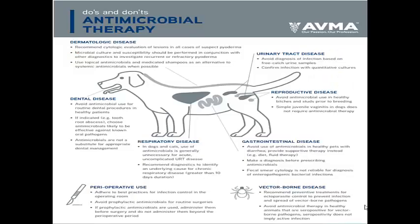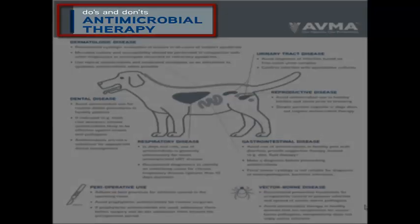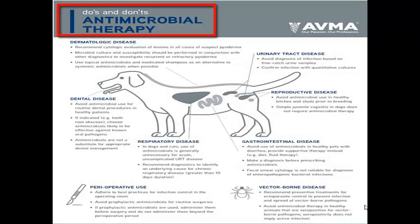And before we get into the specifics of therapy for pyoderma, I would like to point out that in 2015, AVMA put together a task force on antimicrobial stewardship in companion animal practice to provide guidance on the use of antimicrobials in light of the emerging impact of multi-resistant organisms, which are appearing, and I will show on this presentation for skin disease. But as you can see, they develop some general do's and don'ts on antimicrobial prescribing. And here they show what are the most typical conditions for which systemic antimicrobials are prescribed in practice.